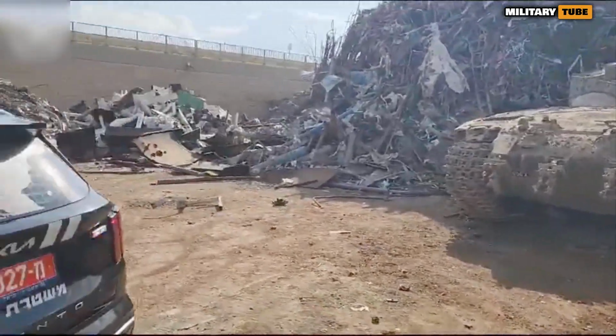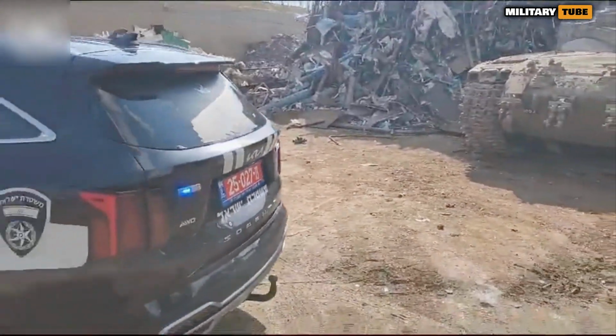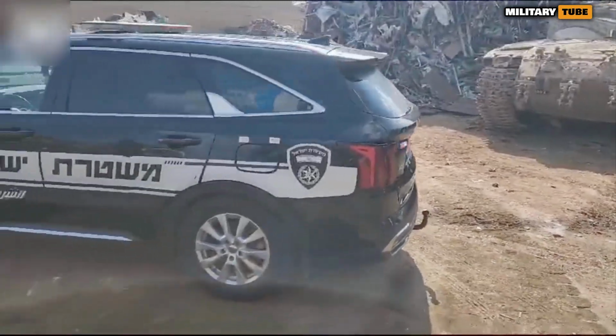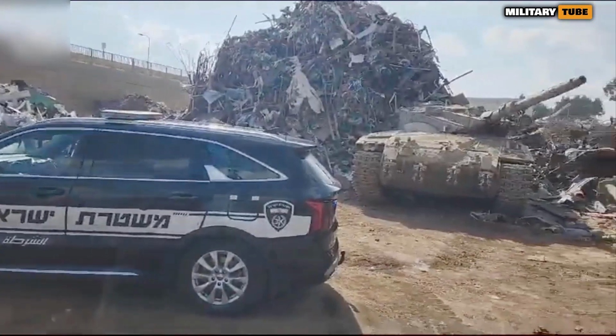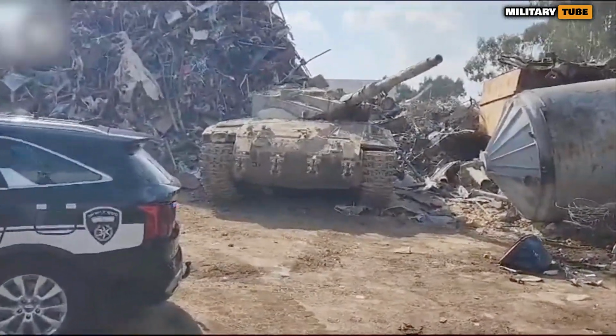Interestingly, in September 2023, 1 disabled tank of this type was stolen from a training center near Haifa. The vehicle was found the next day at a nearby scrapyard and returned to the army.